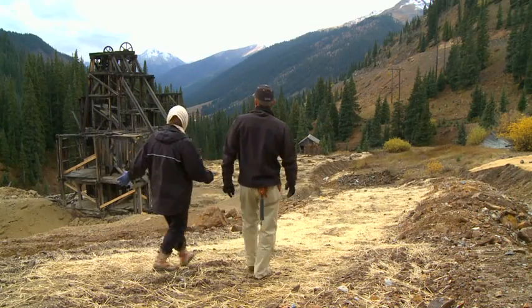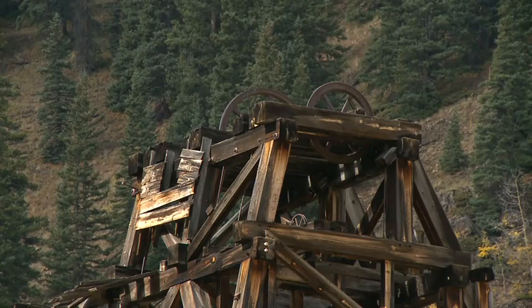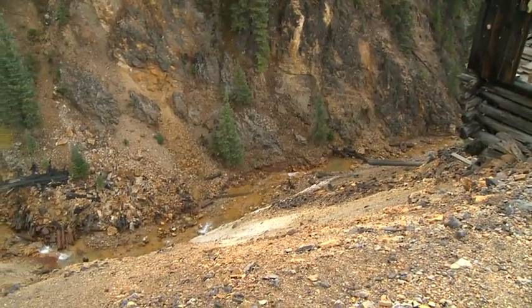The Silver Ledge mine is proof of the payout. The 4-story head frame, now just an old wooden skeleton, is all that remains of the mine and mill that sprang from the 1883 discovery on Mineral Creek.